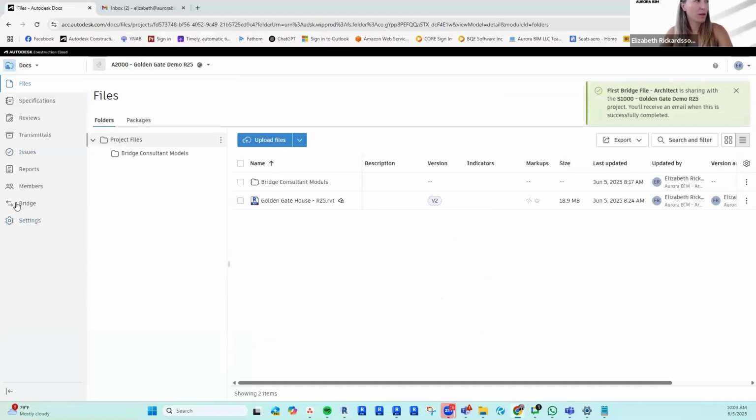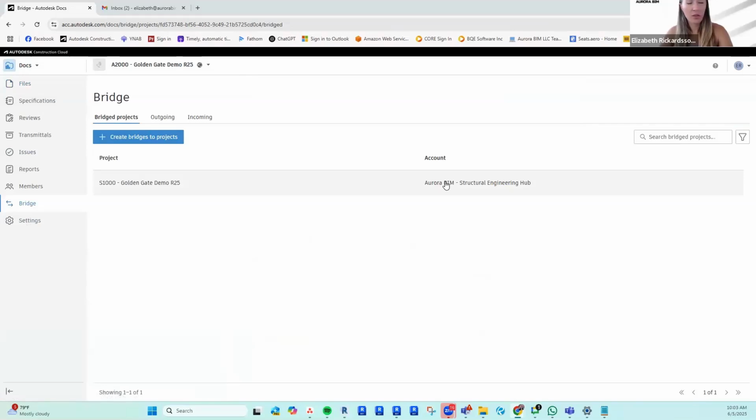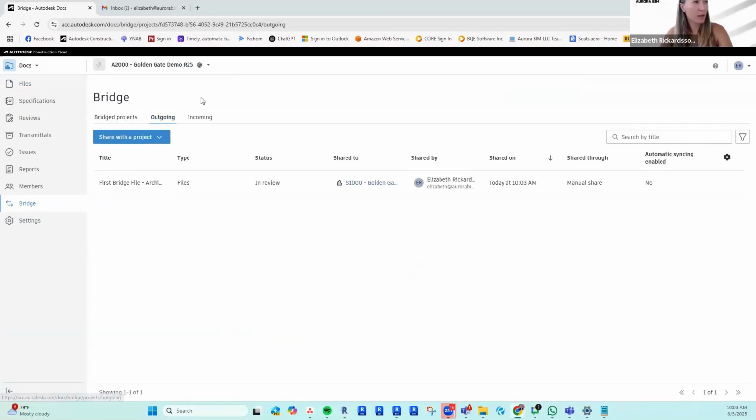So while I'm still here, I just wanted to show that on the bridging side, I now have an active bridge with Megan right there. And then you can see in the outgoing what I've just sent to her. And you can control it, as you said, Megan, in a really granular way. So you can see the status, who it's been, which project has been shared to, by whom, and the date and time.